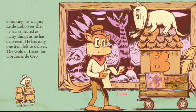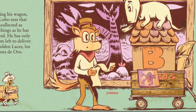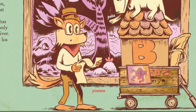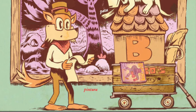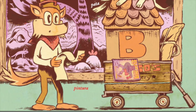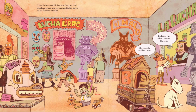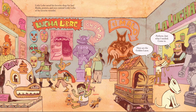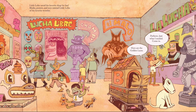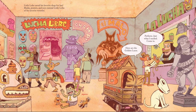Checking his wagon, little Lobo sees that he has collected as many things as he has delivered, and he only has one item left to deliver. The golden laces, los cordones de oro. Little Lobo saved his favorite shop for last. Look, it's a lucha libre shop, a wrestling shop. Masks, posters, and toys remind little Lobo of his favorite wrestler.